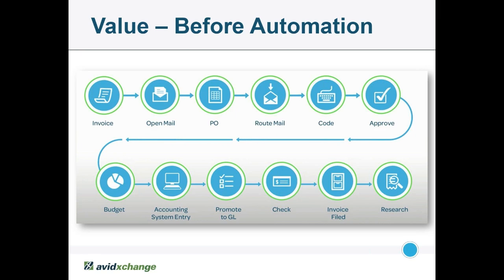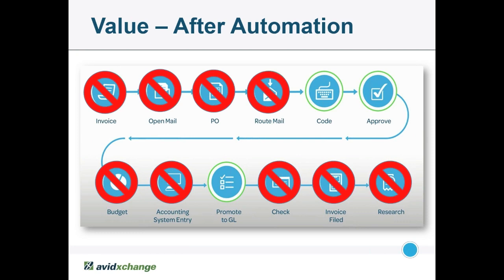Not breaking any huge ground here. That's a very typical process. Now, the definition is this. As I switch the screen, what you're going to see is everything that's slashed out is taken over by automation.